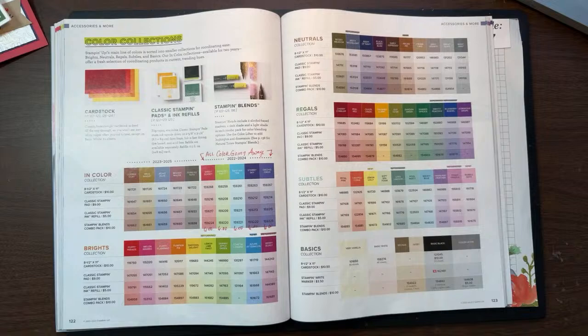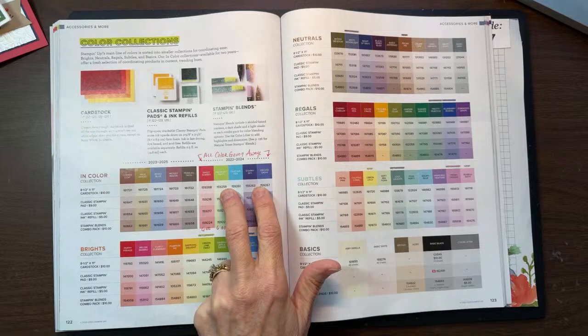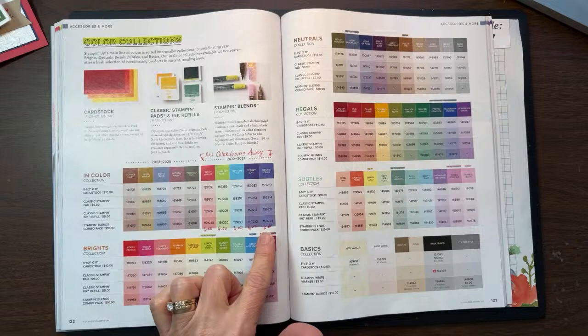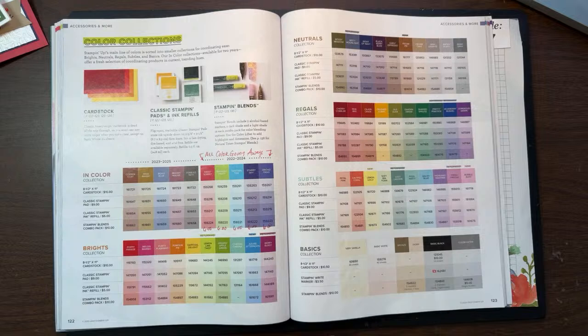On page 122, the 2022-2024 In Colors. Everything that pertains to that is gone, but the blends in the combo pack, all the blends, have been marked down from $10 to $6. So keep in mind that your Sweet Sorbet, Parakeet Party, Tahitian Tide, Starry Sky, and Orchid Oasis, all that is going away. Our regular colors stayed the same, which is wonderful.